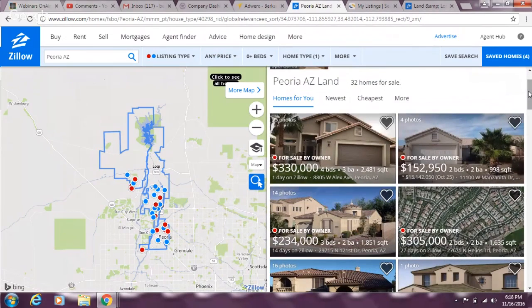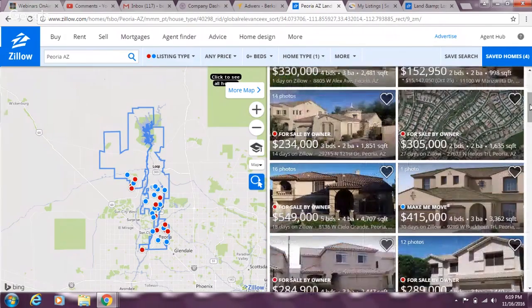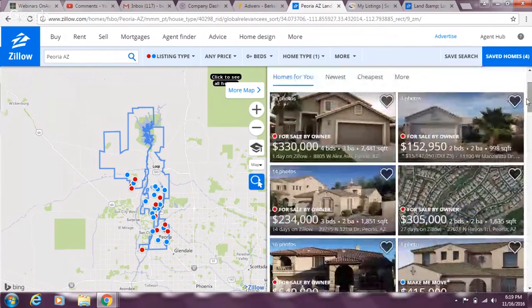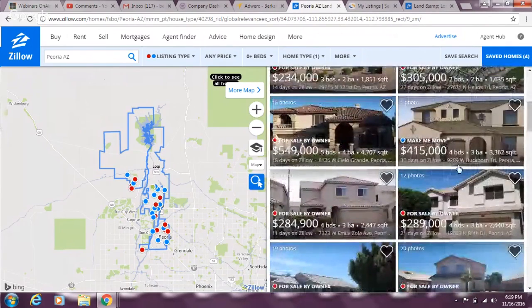You're not calling them to tell them you have a buyer. If you don't have a buyer, follow the scripts, guys. Follow the scripts and bring something of value. I've shared a lot of information on that with you guys. So there's a ton of them. There's 32 for sell by owner. For sell by owner, there's another make me move.